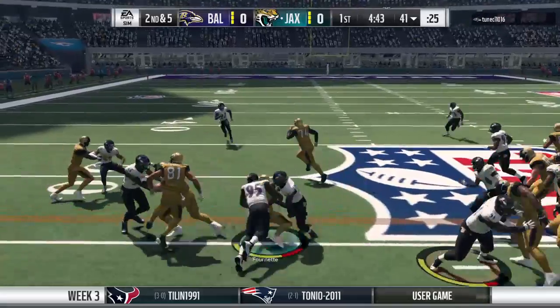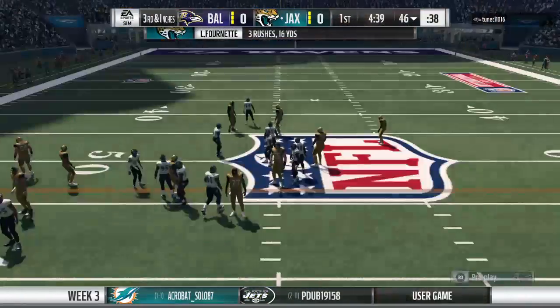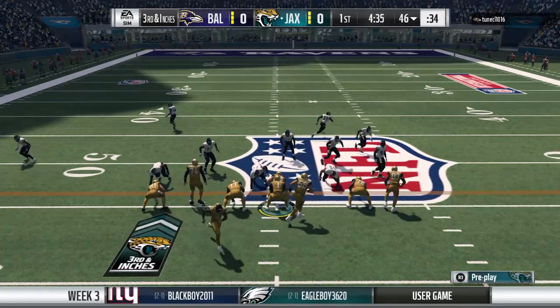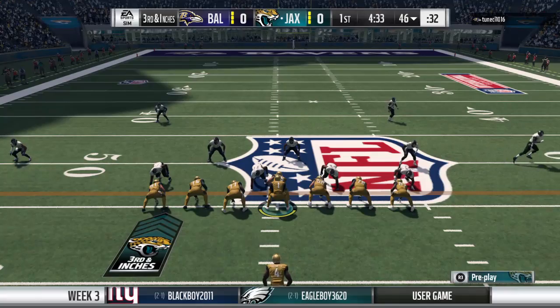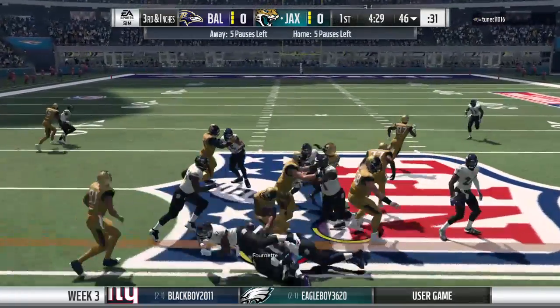Bortles on the give to Fournette. And he'll take this for about 4 up to the 46-yard line. When you find that kind of yardage, you couldn't be more confident as a ball carrier. And guess what? You're going to go back and tell your offensive coordinator, I'd like to keep carrying it, thank you. They'll try and run for it with Fournette.